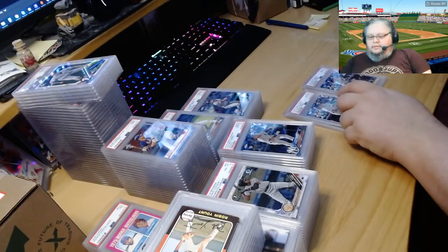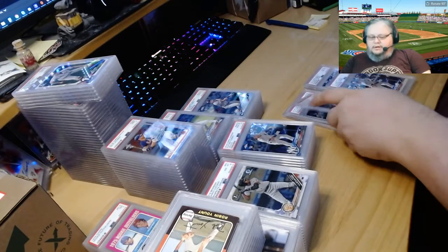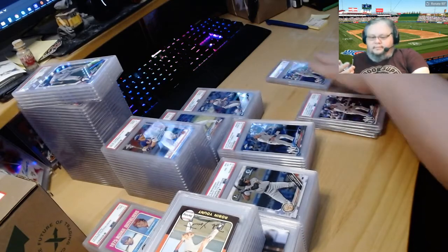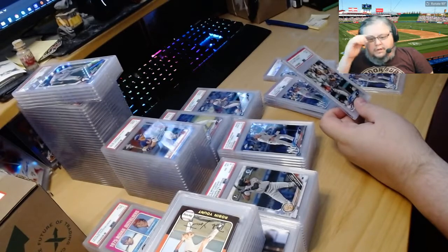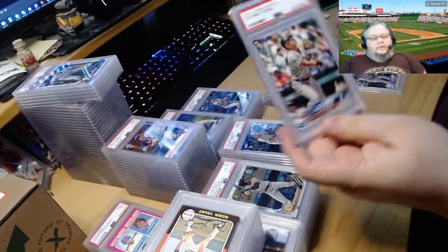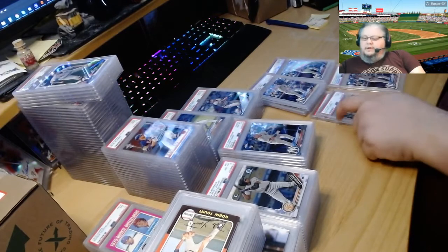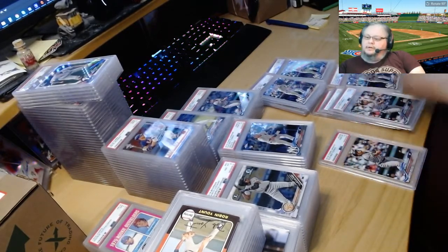10. 9. 10, 10. A 9. This is the non-pinstripe version. Card number 99. I don't know why you got so many different cards. 9, 10, 9.